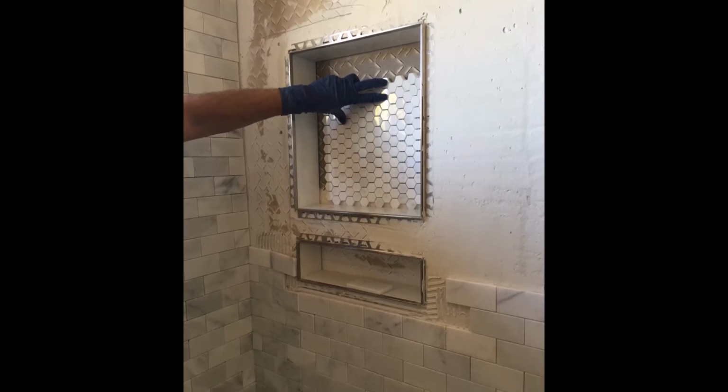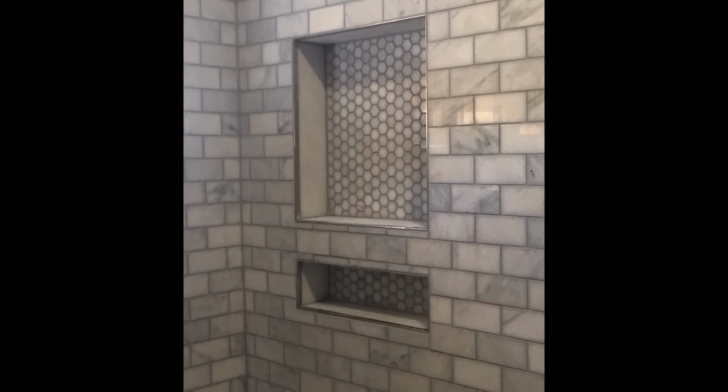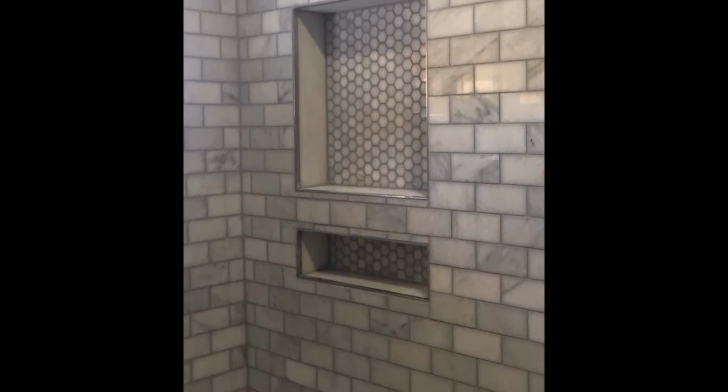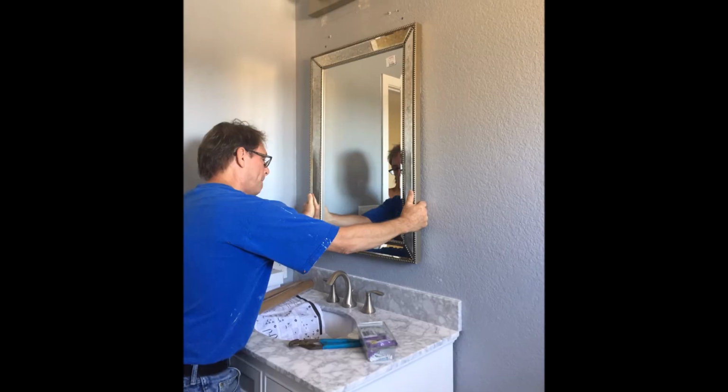Now, if you've been following me, you know that I love shampoo niches. You have a spot specifically for all the bottles, and in the bottom you have a spot for your soaps and your razors. We went with a gray grout, which really gave it a more modern look here.